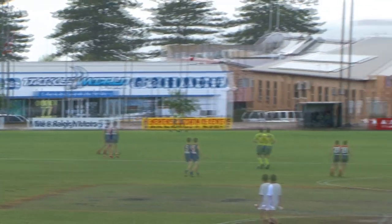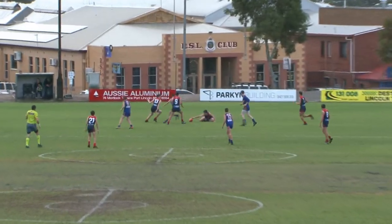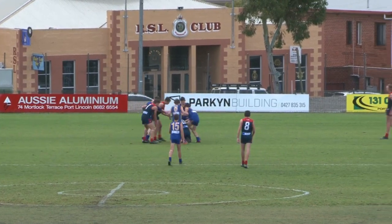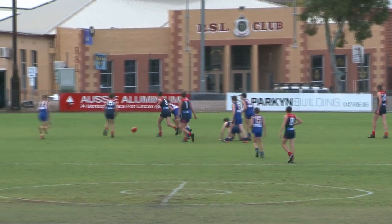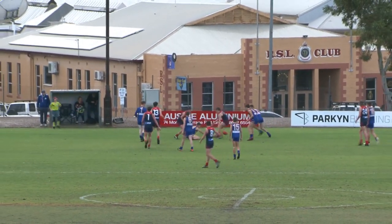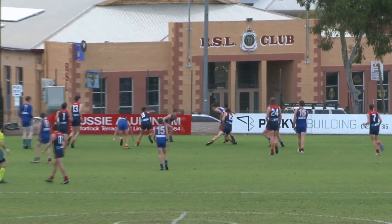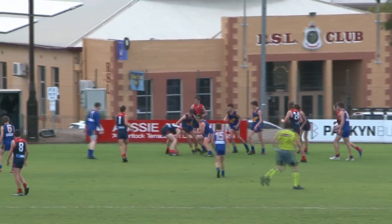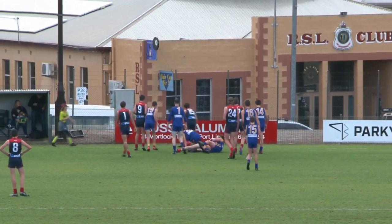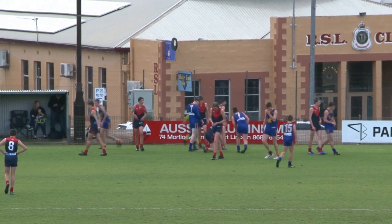Young Baskin finds it, kicks forward to try and find a play, but straight down the throat of South. Drop there on the wing. Play on, says the umpire. Now the ball's in dispute. Players gather around. Knocked out. This looks like a slippery soap out there at the moment. No one's really getting a real good grasp on that footy and moving it forward.